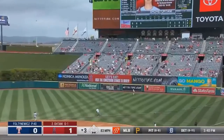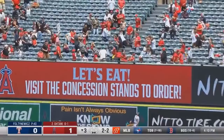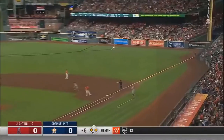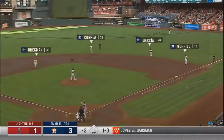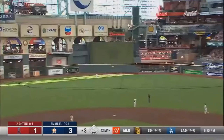Shohei Ohtani hits a high fly ball to right field. To the wall. Goodbye. A grunt and a shot into right field. He was ready for the fastball. All the noise that went along with it. Shohei Ohtani, and more than half of them of the extra base variety.